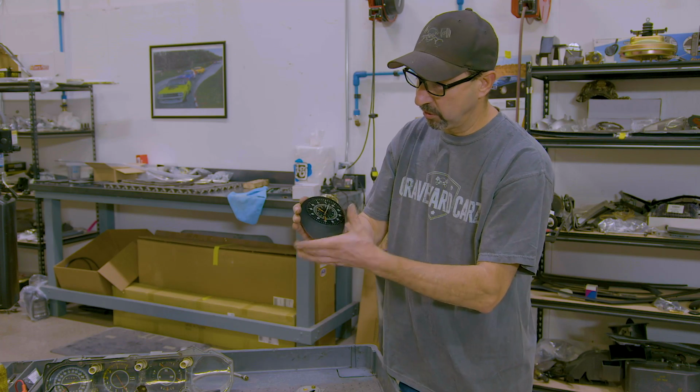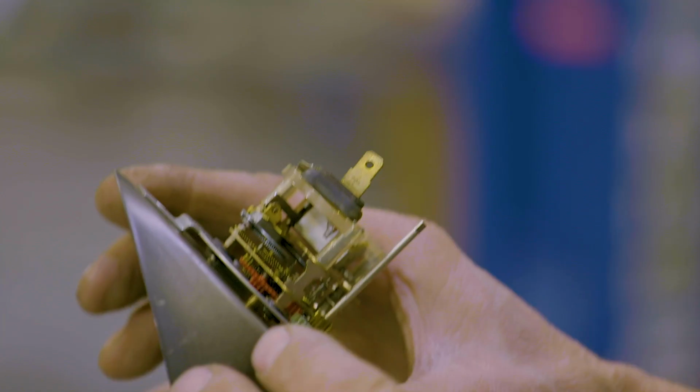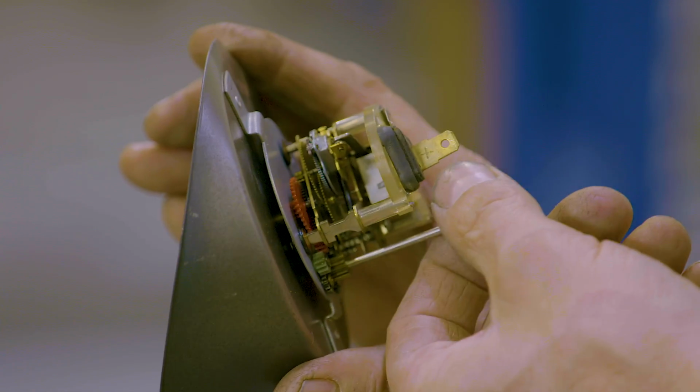And it comes apart, it looks really complicated. The gears in here get a little gummed up and they kind of stick. So we took a little bit of WD-40, shot it around the gears, and they started to move actually kind of freely.